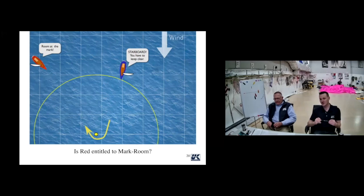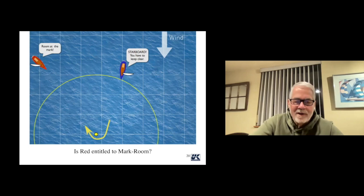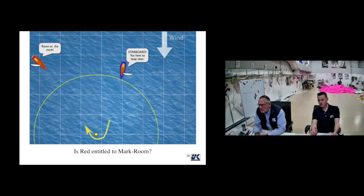Yes. She established the overlap. There's an overlap right now. Blue just created it. The overlap line from Blue's stern goes out to infinity. There's no distance as far as defining an overlap is concerned. So even though Blue is only three lengths from the mark and Red is probably five boat lengths from the mark, they're overlapped. And Red is entitled to mark room, if she can get there in time to take advantage of it.